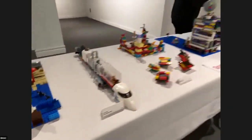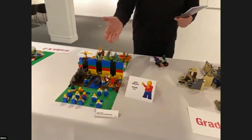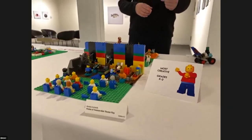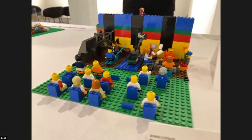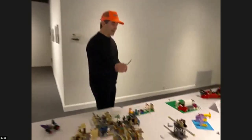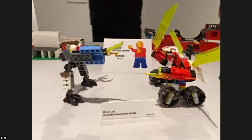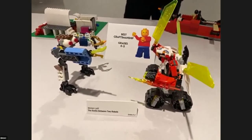If we come on down here, I will announce the award winners for grades K through 2. So this one gets the most creative award for grades K through 2. That's Pirates of Treasure Kids Theater Play by Amelia Eckhart. Congratulations, Amelia. And in most of the categories, we give 2 awards. One for most creative and one for best craftsmanship. And so the award for best craftsmanship in grades K through 2 is this one. That's The Battle Between Two Robots by Mohsin Latif. Congratulations, Mohsin.